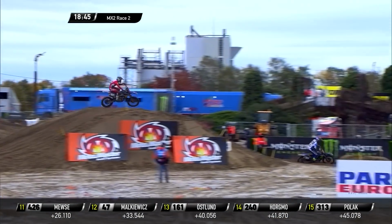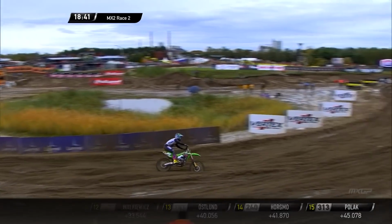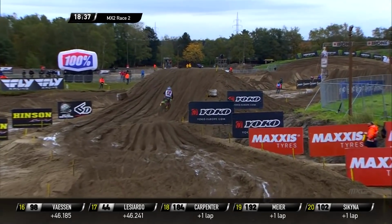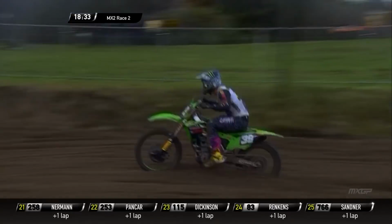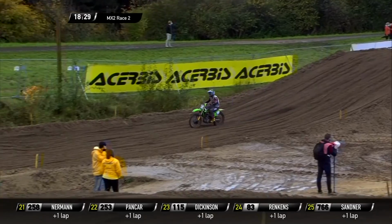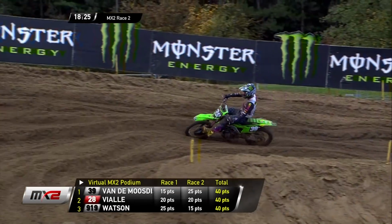Beniston in 8th place now. Jed Beaton 9, Rubini 10, Meusch 11, Malkovich 12, Austin, Borgmo, Pollock, Varson, Luciano, James Carpenter, Glenn Mayer and Richard Sikina as we look at the 39 of F&H Kawasaki's Roan Van De Moosdijk. Yet to win a race in MX2.